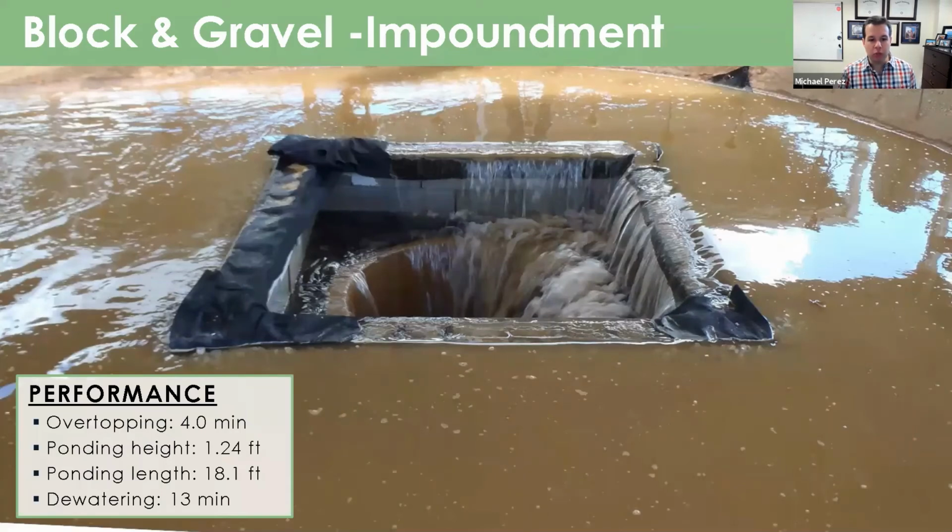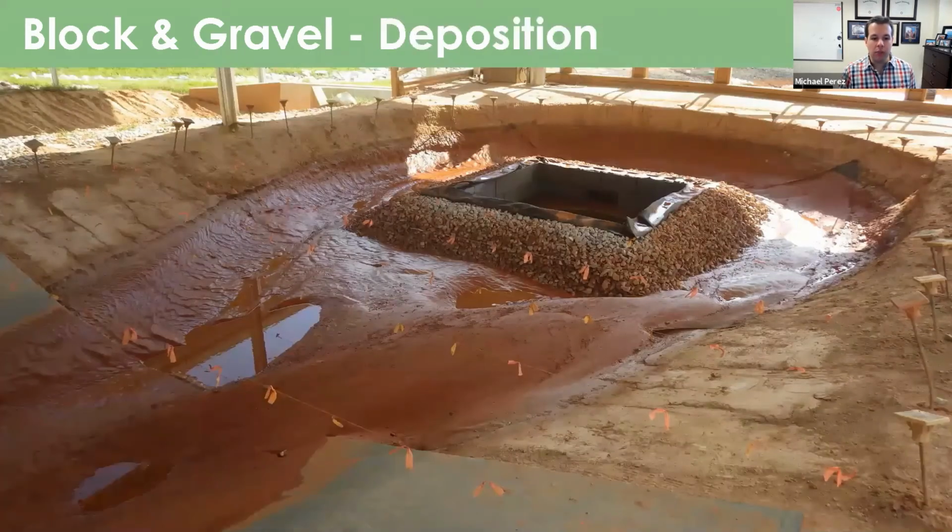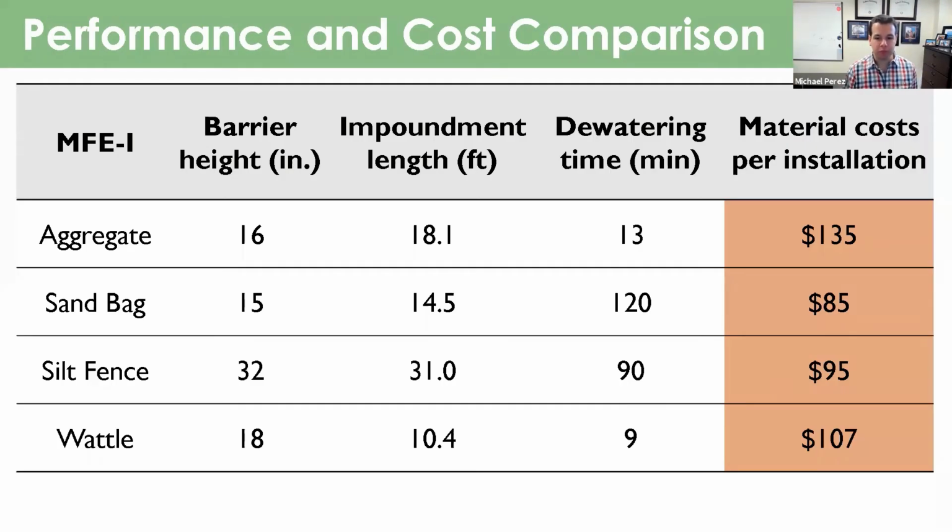But you can see here, when you install this properly, you can get full impoundment. You still have that dewatering going through. And so it's a very effective practice for capturing your heavy soil particles. And again, notice your sediment is not caked onto the 57 stone. It's being deposited within the channel upstream because we're slowing that water down.